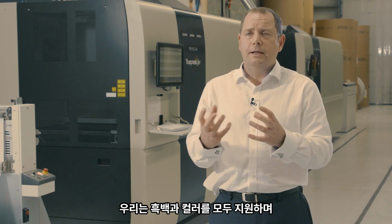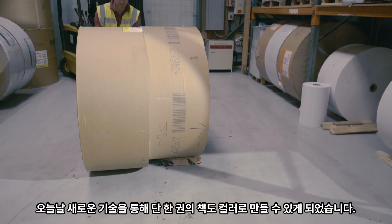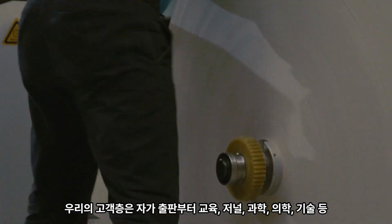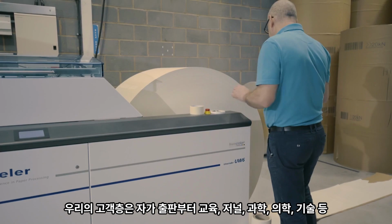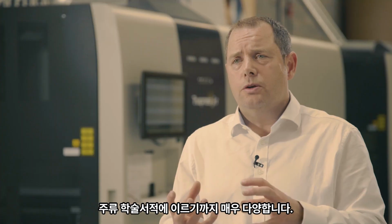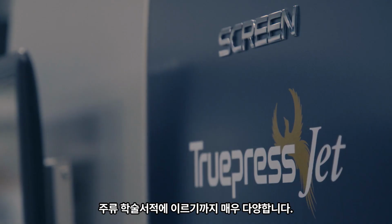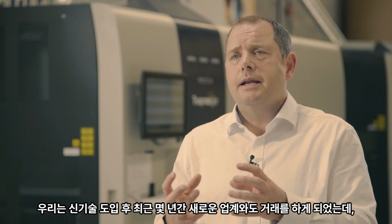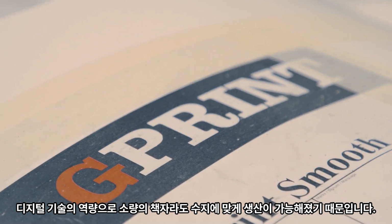We do mono and colour, and that's our new technology today, being able to do a book of one in colour. Our customer base runs from self-publishers all the way up to academics, mainstream. So those are training, journals, science, medical, technical, academics, and then the new one over the last few years is trade, and now with our colour skill set, we're now doing affordable colour.